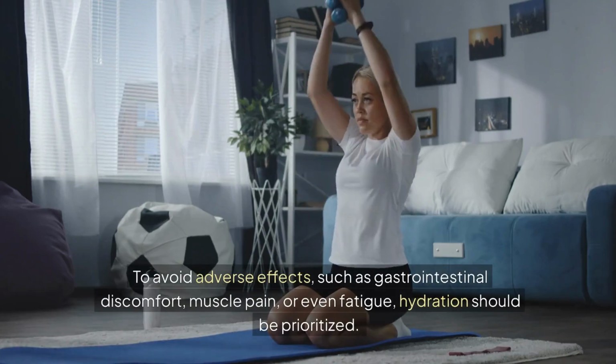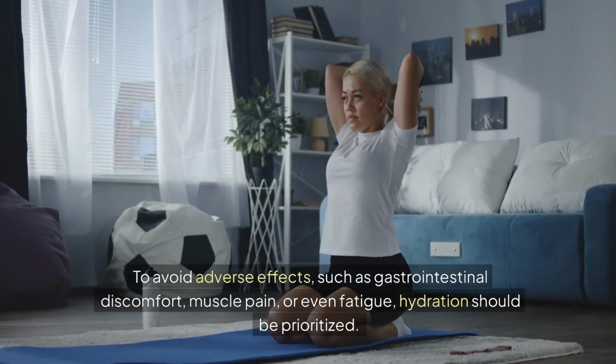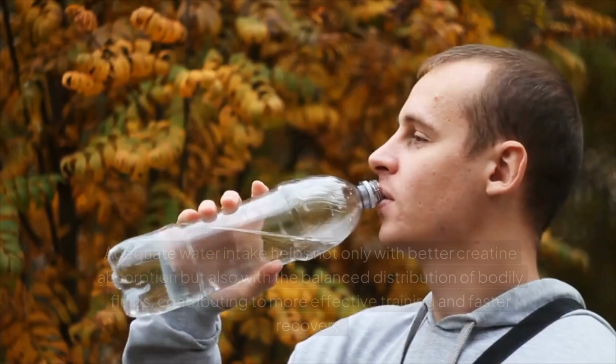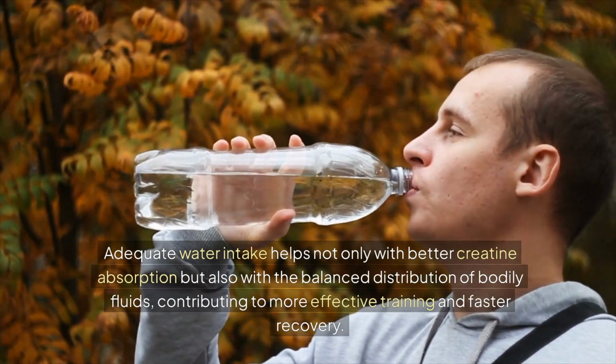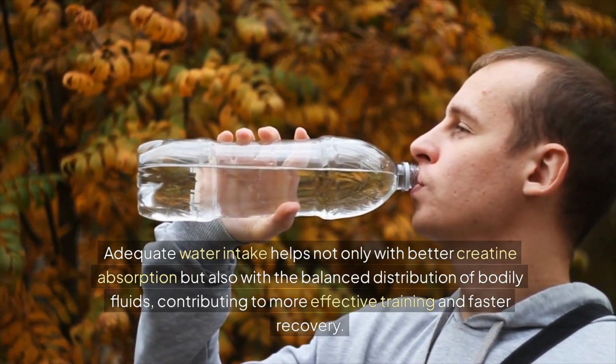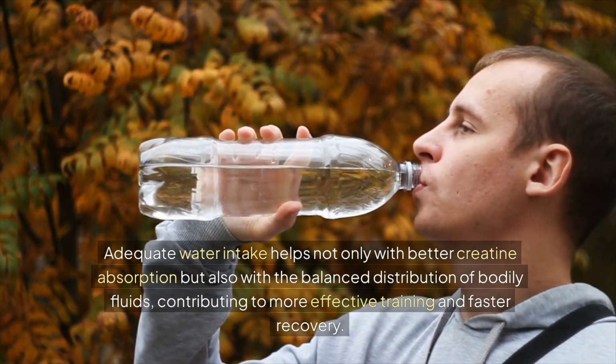To avoid adverse effects such as gastrointestinal discomfort, muscle pain, or even fatigue, hydration should be prioritized. Adequate water intake helps not only with better creatine absorption, but also with the balanced distribution of bodily fluids, contributing to more effective training and faster recovery.